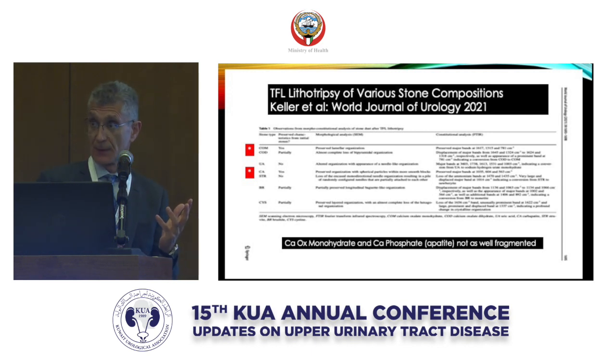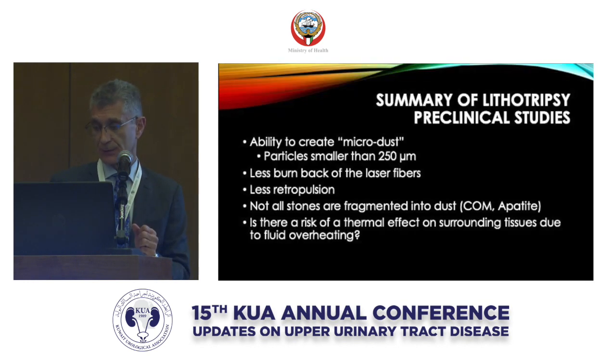Again, we're seeing a bit of difference though in terms of how efficiently certain stones fragment, particularly the harder calcium oxalate monohydrate and calcium phosphate. And I think one of the things that the preclinical studies have highlighted but really have not answered conclusively is whether there is any harmful effect to using this laser, and can there be some deleterious effects due to heating, overheating in tissues? And it's the clinical data that's going to give us some more information about that.